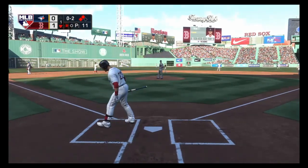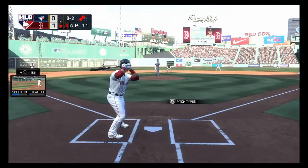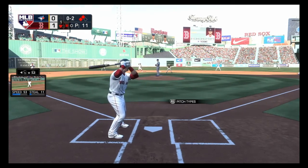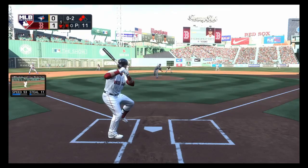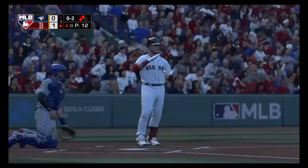Behind 0-2 now. When you know a guy has a great changeup on the mound, you got to be willing to give up full side of the plate from time to time. It just looked like his timing was a smidge off. He's ready. Here's the 0-2 pitch. Stays alive. Still 0-2.